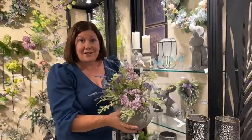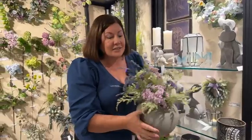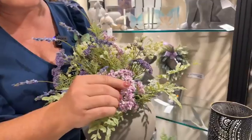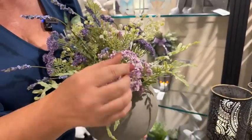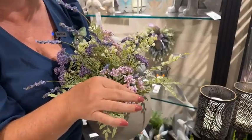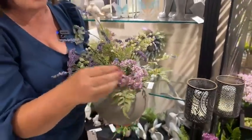This is the light color. So what a difference, right? This is the light, but still has that quality. This little dark piece right here is actually fuzzy. So we have all the little petals, but this piece right here, when I touch it, is just a little fuzzy. It has that nice little feel to it.